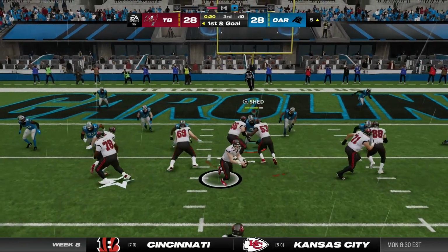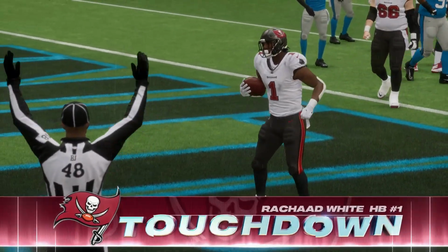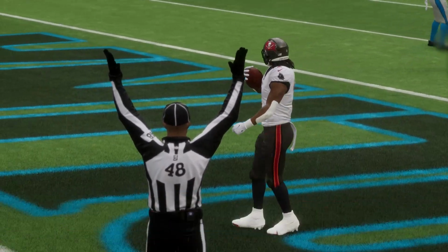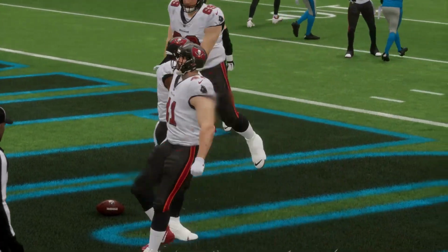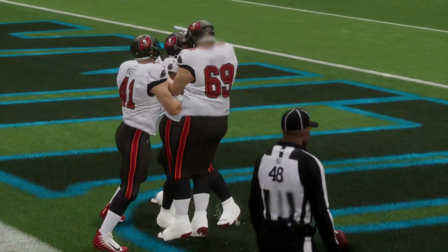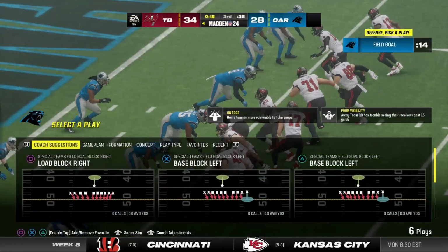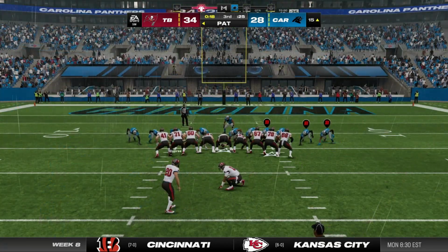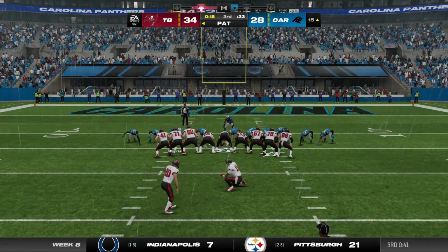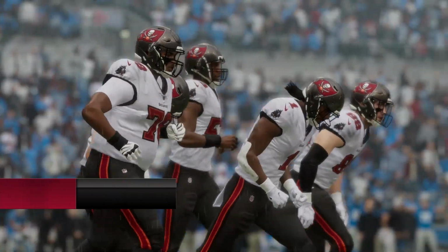Tampa Bay threatening to score here as they will run this right up the middle and away from the Carolina blitz. And that is a Rashad White touchdown. Tampa Bay takes the lead one more time as we've got a back and forth battle here. Here's the extra point attempt by Pierce. Kick is up and good. Now 35-28.